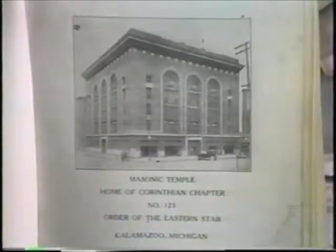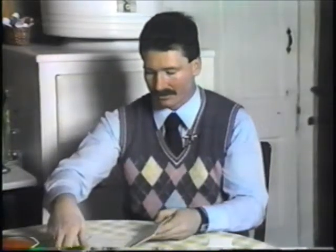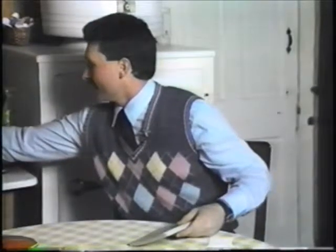And then from the Eastern Star Cookbook, published around 1920, in which we have the frontispiece of the old Masonic Temple on Rose Street, we find peanut butter muffins, supplied by Mrs. C.H. Brown, which are very interesting. And they turn out like this.